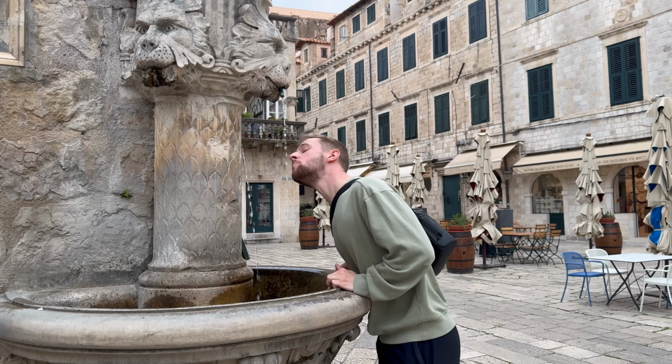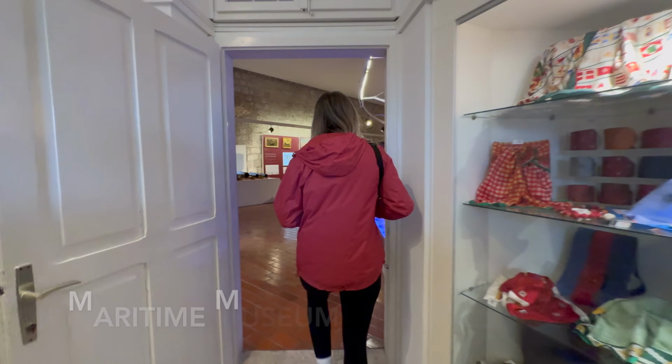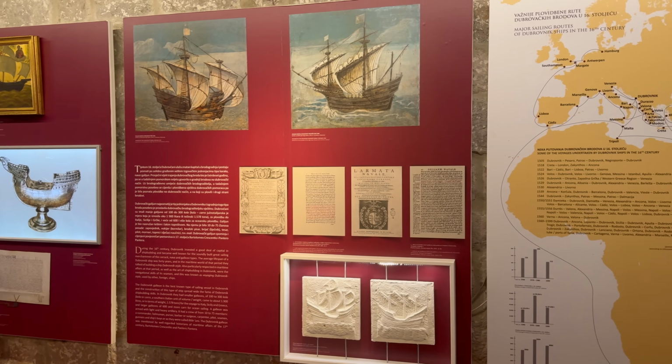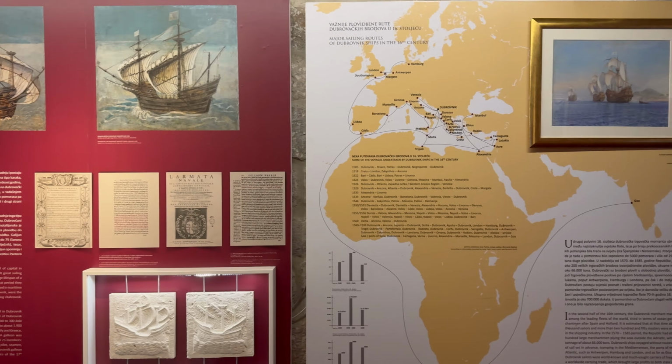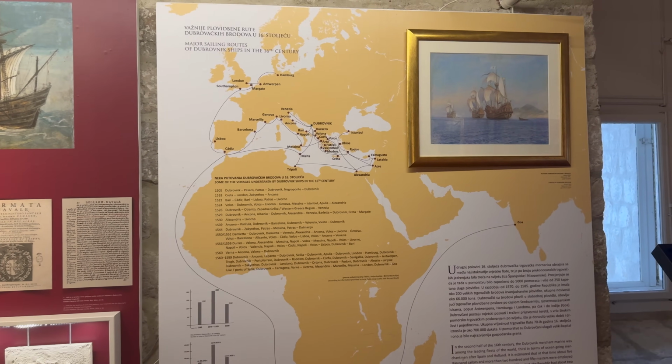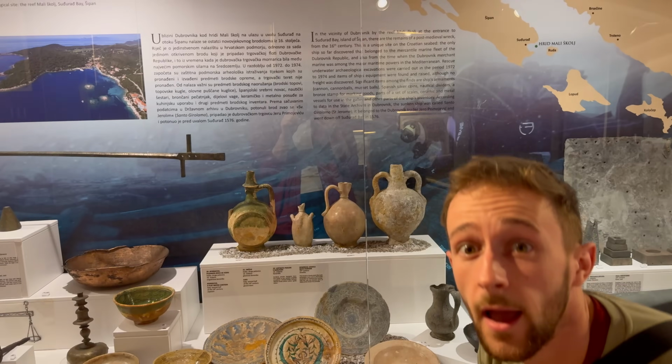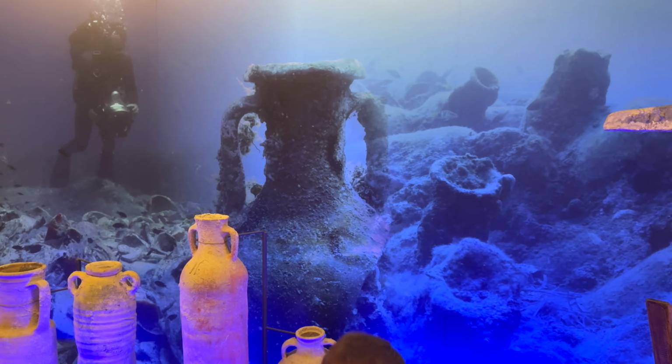And after a free water break, it's time to head to the Maritime Museum, where you can learn more about the history and development of Dubrovnik as a naval power. And as you can see, it also had some thrilling exhibits, like knives and forks. We've got a boat. And we've got a man pointing at his boat. And we've got some jugs. And a display that should be in Specsavers. Anyway, let's get out of here.